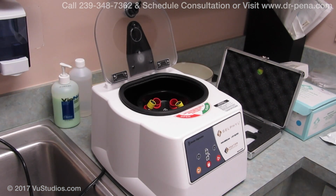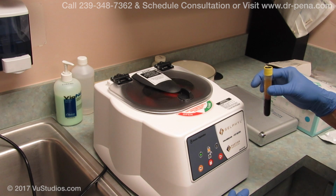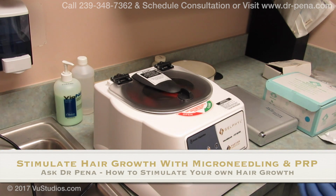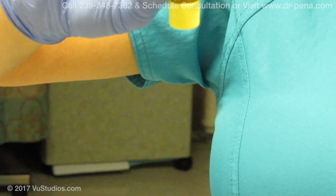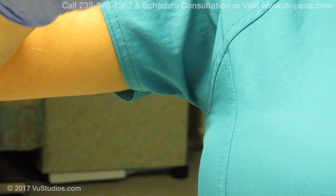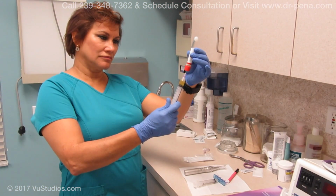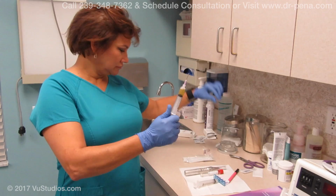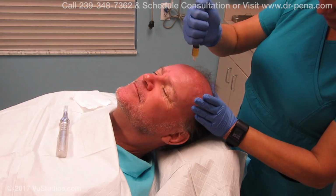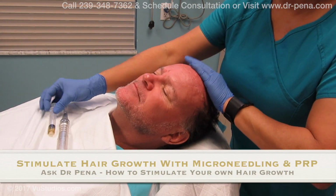After collecting, they're placed in a centrifuge, and we centrifuge to concentrate the platelets. The platelets are concentrated on top, and now they're agitated so they can be injected in a concentrated form. So now we draw up the platelet gel in a concentrated form in preparation for the microneedling process. Here we're dropping a little of the platelet gel before the microneedling process. This will be driven into the scalp.